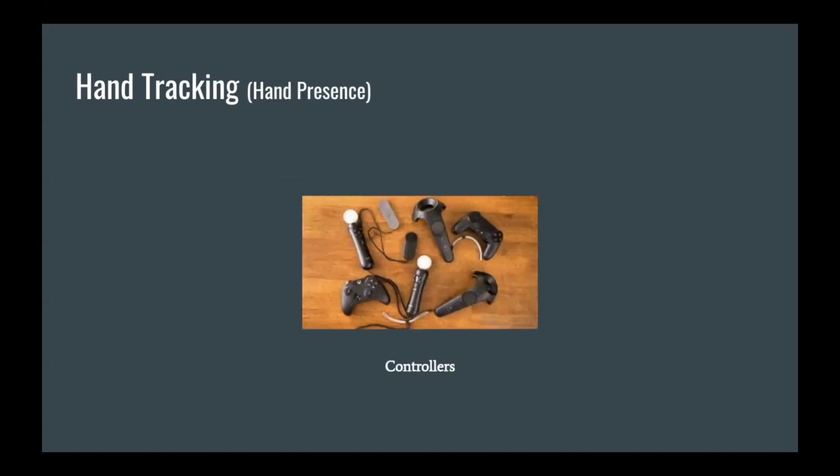The next comes hand tracking, right? Because this is very important to humans. We have this sense of where our hands are in our environment. We always know this, and it is very important that this be represented very accurately. And also, this is how we primarily interact with our environment. So hand presence, and gesture and finger tracking would be the two important components of this.